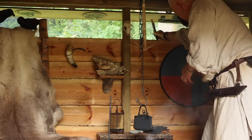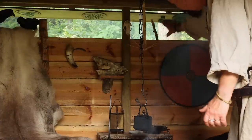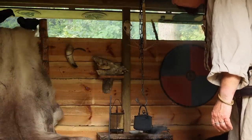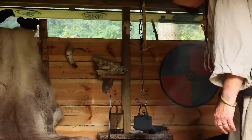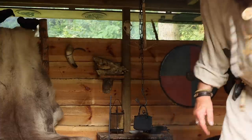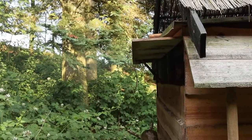But now I can make some draft in here, so that the wind comes in the shelter and out this, the smoke will go out this way. And it's actually working very nicely. The smoke is going up this way. I'll show you. I'm not sure you can see it, but the smoke is coming out of this little window.